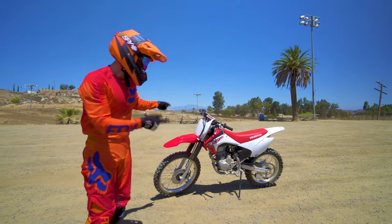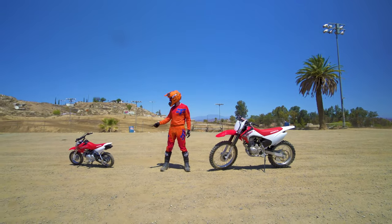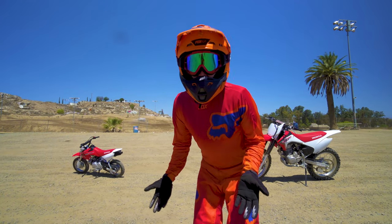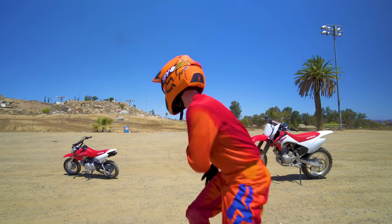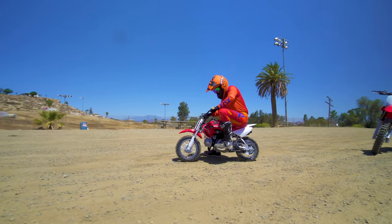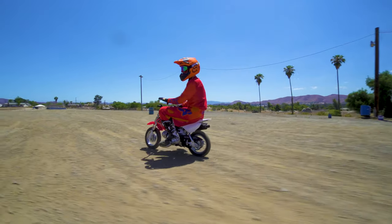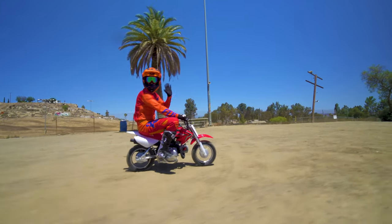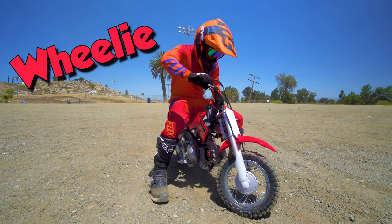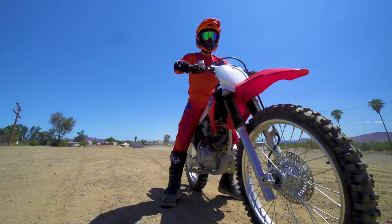Motorcycles. Whoa. See this motorcycle? It's really big. Cool. And this motorcycle is really small. The great thing about motorcycles is even someone like you can ride it. Let's go. What I call a wheelie. Whoa!